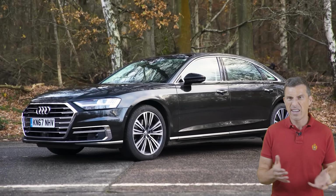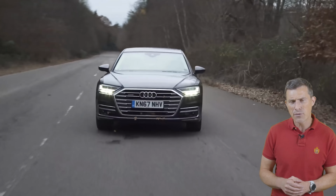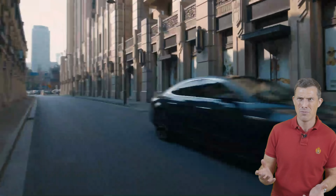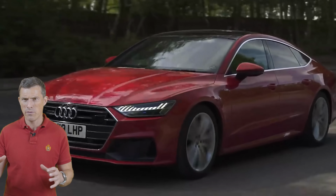Speaking of the A8, you know you can get a long wheelbase version of that car in Europe. Well, in China, you can get long wheelbase versions of the A4, the A6, and the A7. Though the long wheelbase version of the A7 actually isn't a hatchback like the European version. It looks like a coupe, but it's a saloon.